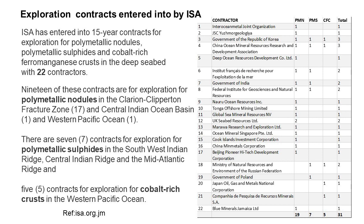There are 7 contracts for exploration for polymetallic sulfides in the Southwest Indian Ridge, Central Indian Ridge and the Mid-Atlantic Ridge, and 5 contracts for exploration for cobalt-rich crusts in the Western Pacific Ocean. So that's essentially giving you an idea of what contracts have been let and what minerals they're looking for.